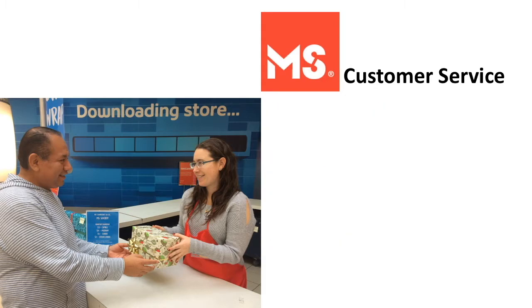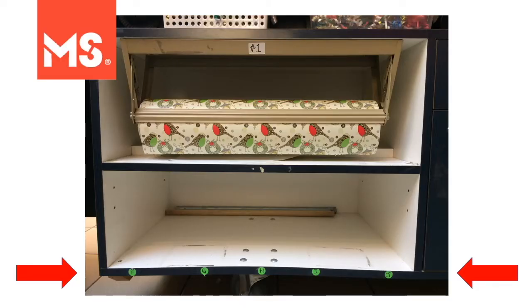If the booth is quiet, you can wrap the gift right away while the customer is waiting. Otherwise, please give the customer an approximate pickup time and place their unwrapped gift on the shelf. It is labeled for the initial of their first name. For example, if their name is Bob, put their gift on shelf B. Now your team members can start wrapping. And this is how it's done properly.